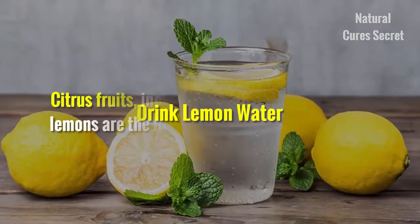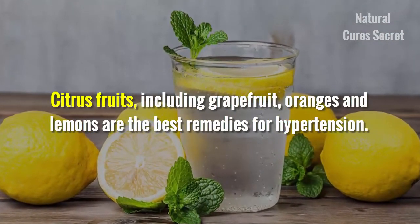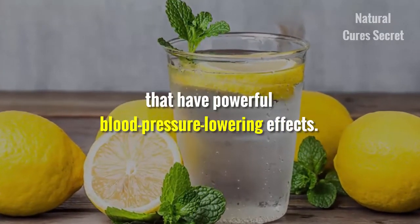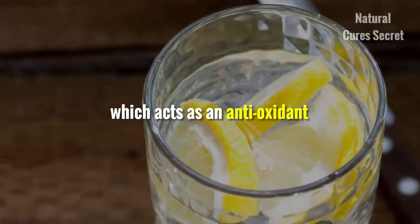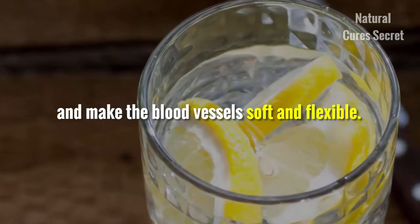Drink lemon water. Citrus fruits, including grapefruit, oranges, and lemons, are the best remedies for hypertension. They are loaded with vitamins, minerals, and plant compounds that have powerful blood pressure lowering effects. Lemon contains high amounts of vitamin C, which acts as an antioxidant, removing free radicals from the body and making the blood vessels soft and flexible.